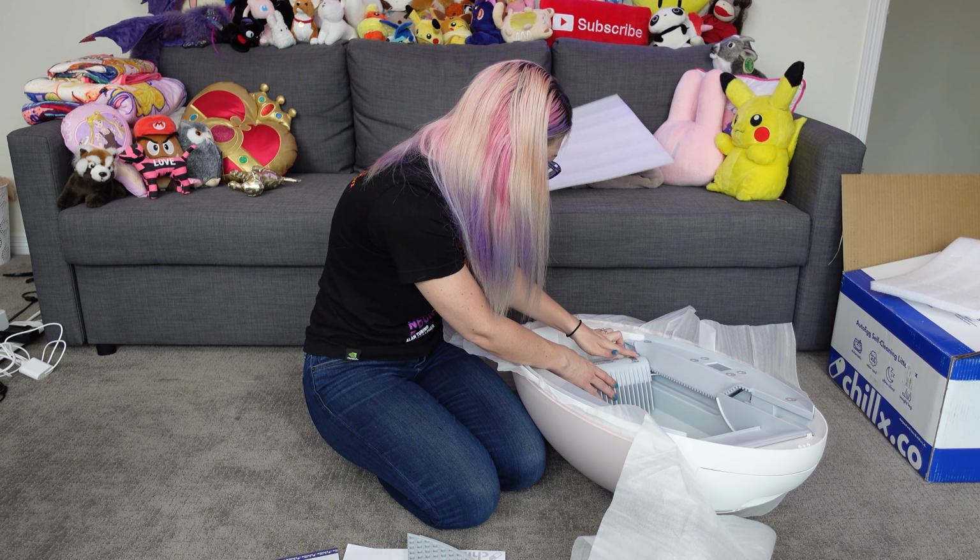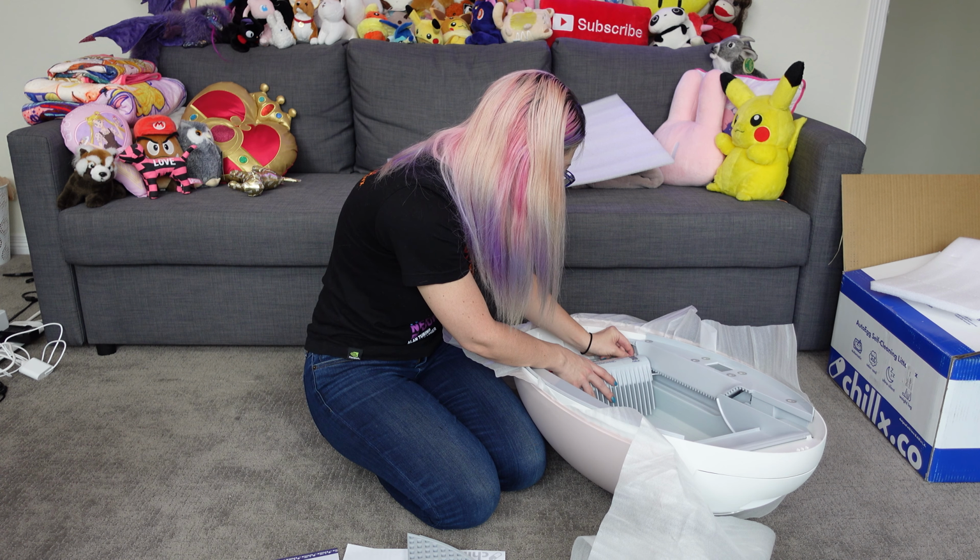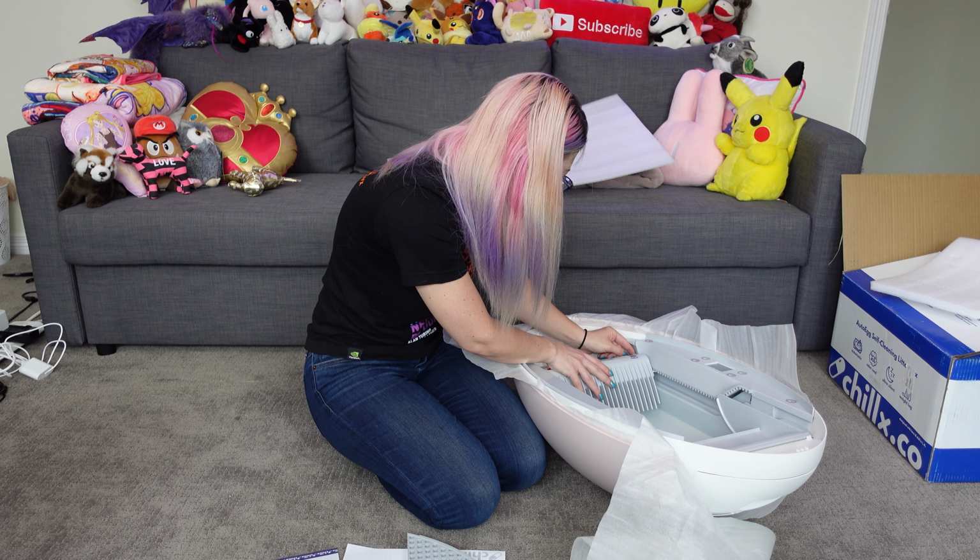So I just placed the stickers back on there until I can Goo Gone the thing because I don't want to deal with that. Okay, so when I was testing this with my cats, they were definitely curious.